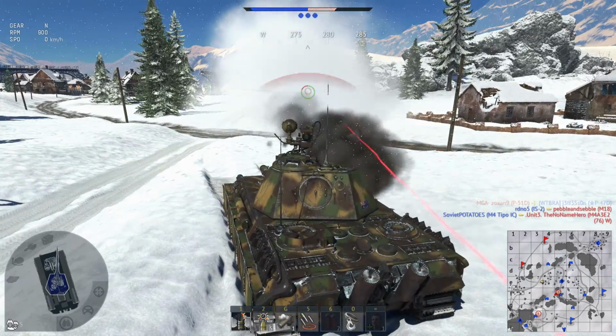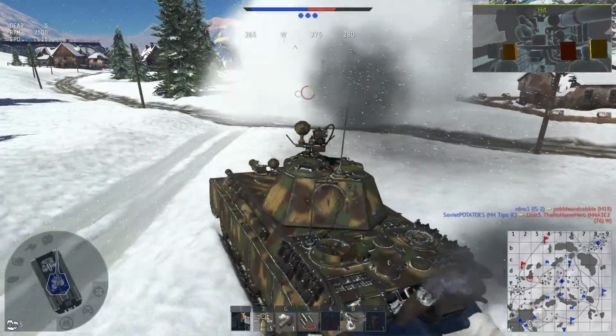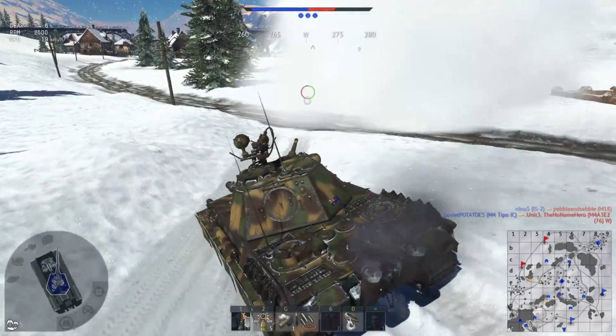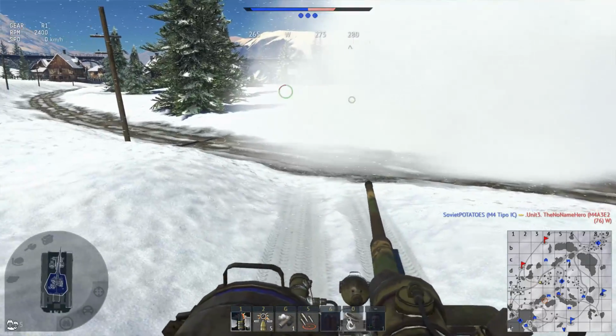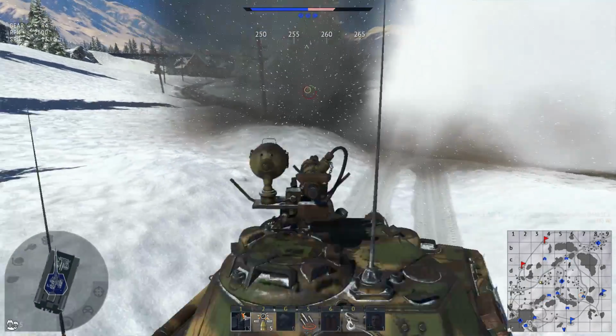Pershing, straight there, I'm going to smoke up. I'm going to put that smoke down. I'm going to go for a speculative shot, and I'm going to hit that strong mantlet, which is one of the Pershing's really strong points. The only real weak spots it has is on the hull, sort of at the upper section.